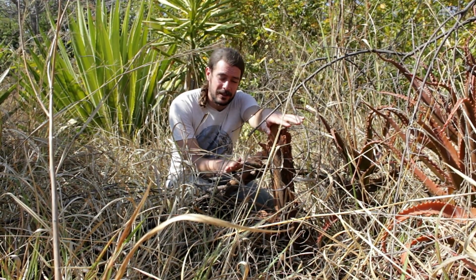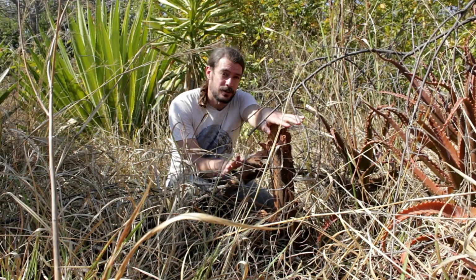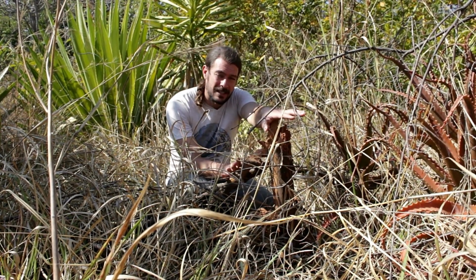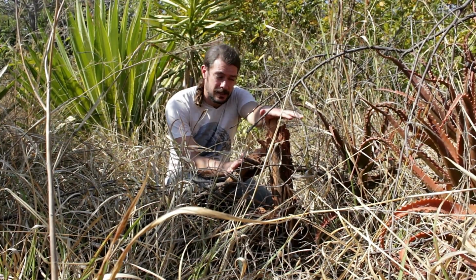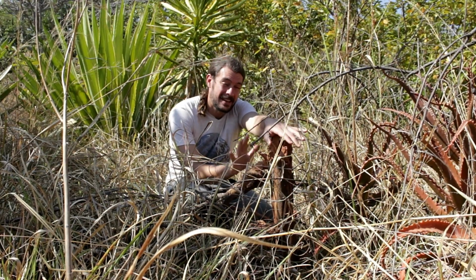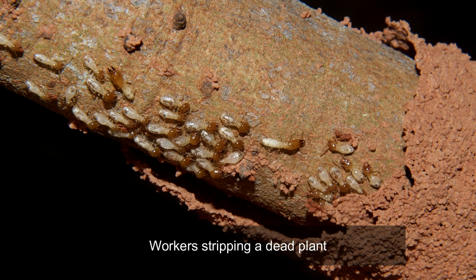Try and even things out a little bit, maybe add a little bit of mulch to the soil to keep it from drying out too fast, and your plant should firm up a little bit and be a lot less appetizing to termites. What the termites are actually doing isn't eating your plant, they're taking parts off it, taking that underground to where they feed a mushroom farm.